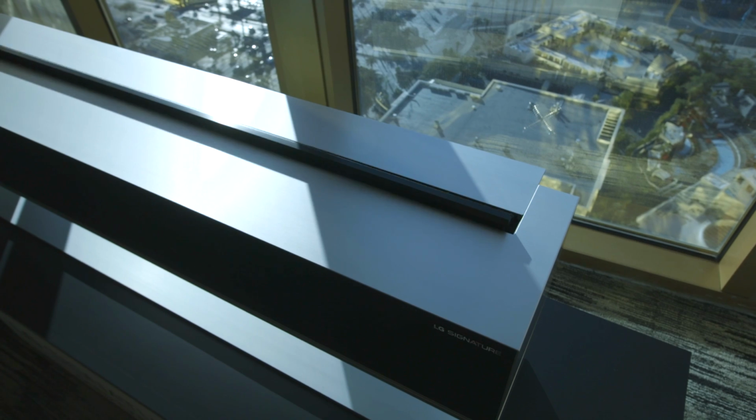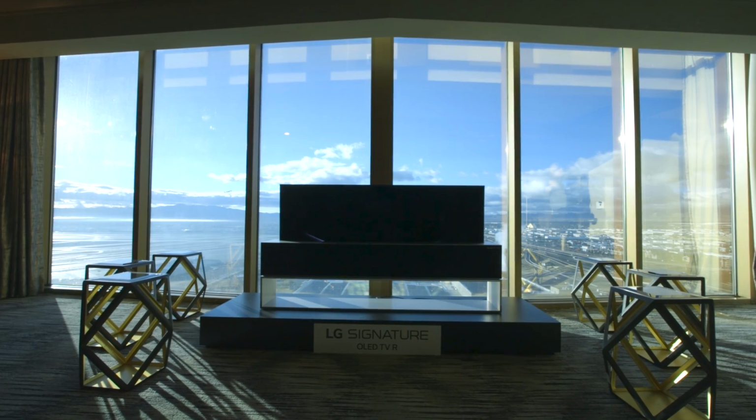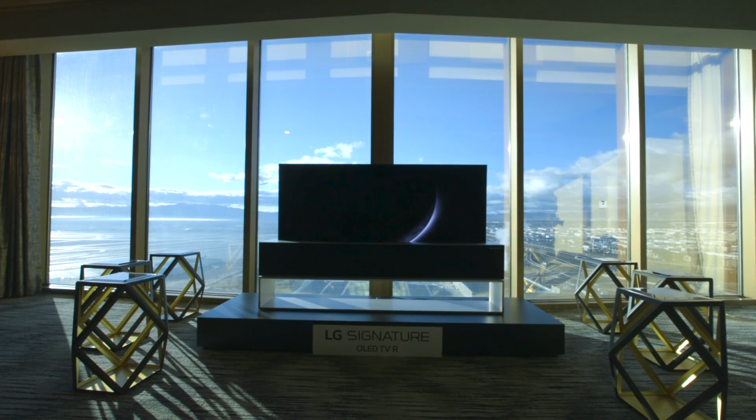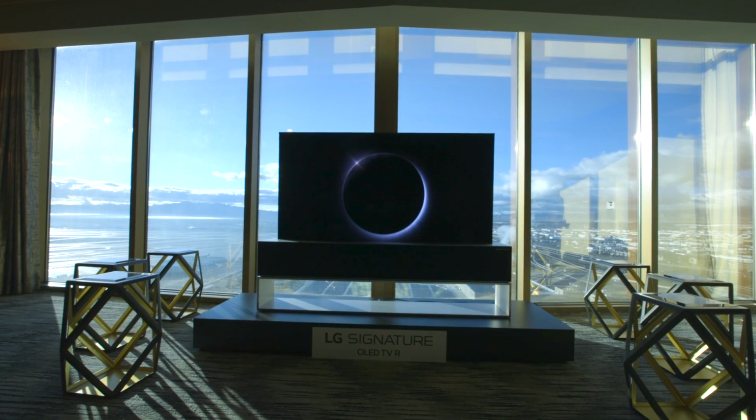This might be the TV of CES 2019. This is LG's rollable 4K Signature OLED TV R. I know it's a mouthful, but it's beautiful. Here in Las Vegas, we're seeing a lot of TVs with bigger and bigger screens, 75 inches, 88 inches and above. And there's a ton of hype about 8K, even though there's not any 8K content to watch anywhere.